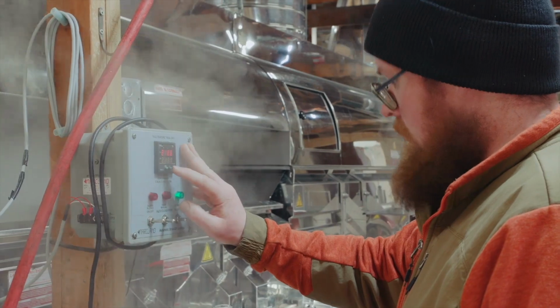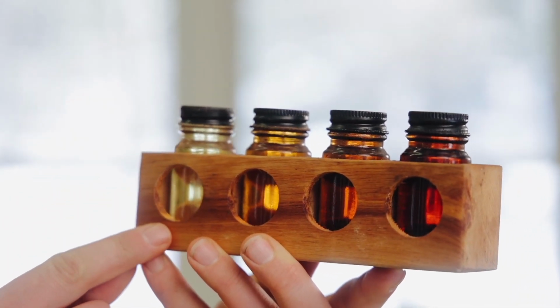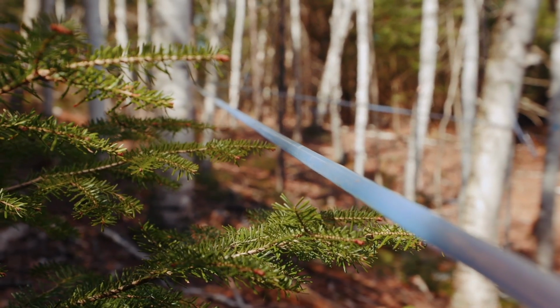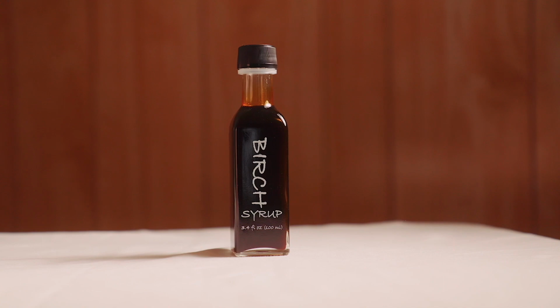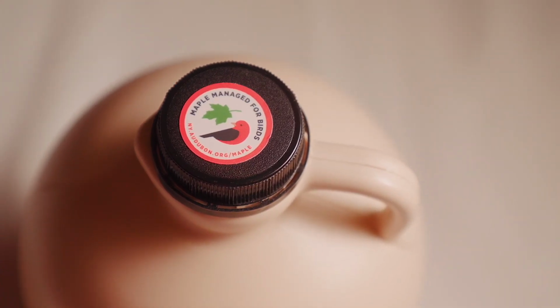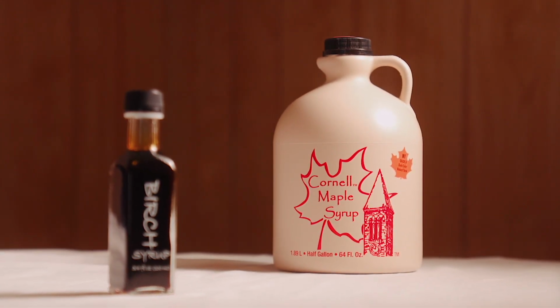When it comes to the end product, the flavor of different tree syrups all have their own unique characteristic, which makes it exciting. And so when we think about birch syrup, I like to compare birch syrup to a balsamic reduction. And when you think balsamic, you're probably not thinking pancakes and ice cream. Think about salad dressings, marinades, sandwiches, kind of those more savory foods.